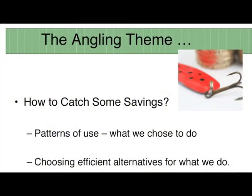So, we use energy in our homes, we use energy in our businesses, and no mystery, we're trying to get things accomplished. We do what we do in our homes because we're doing things that we choose to do. And the message, I think, is not don't do what you want to be doing in your home, but there may be ways to do the things you want to do a little more efficiently and save a little bit. Sometimes those small little things that you can do add up, and eventually you realize, hey, my utility bill actually is a little bit lower than it was.